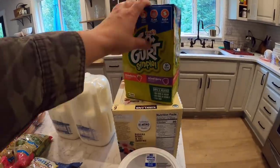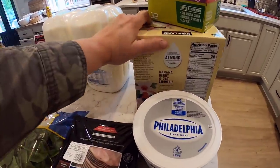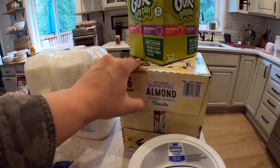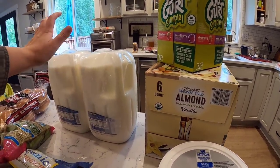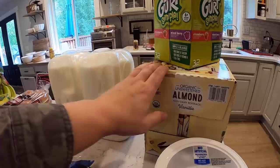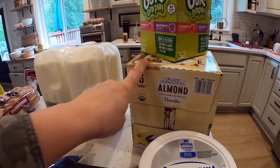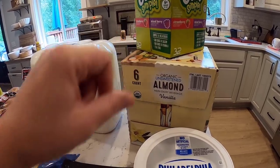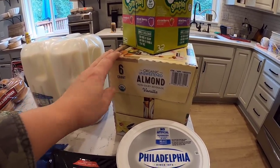All right. So we got Go-Gurts because they're still on sale. I got this almond milk. I don't ever drink almond milk, but I want to try it in my smoothies. Water hasn't really been doing it for me lately, and I wanted something that had less calories than milk. So I'm gonna try the almond milk just for my smoothies. I don't like the taste of it for drinking, but I don't drink very much milk. So we're just gonna try that out. I got the small box so that I didn't have to commit to too much.